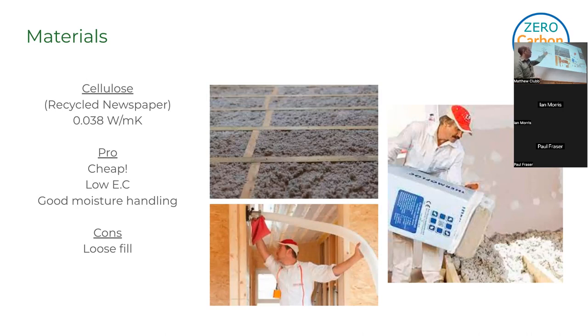If you were taking up your floor to insulate it, you'd need a membrane to support it. But the photo at the top there is showing it in an in-floor installation. Yeah, not locally, but online you can order the big bags of it. And yeah, there is a local installer who will pump it into cavities as well.